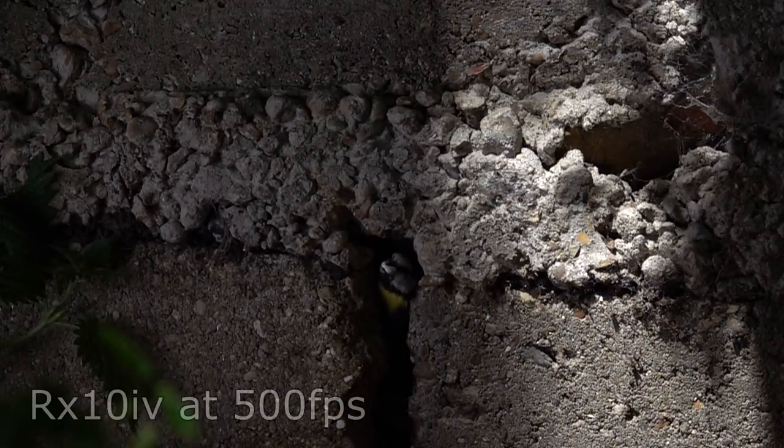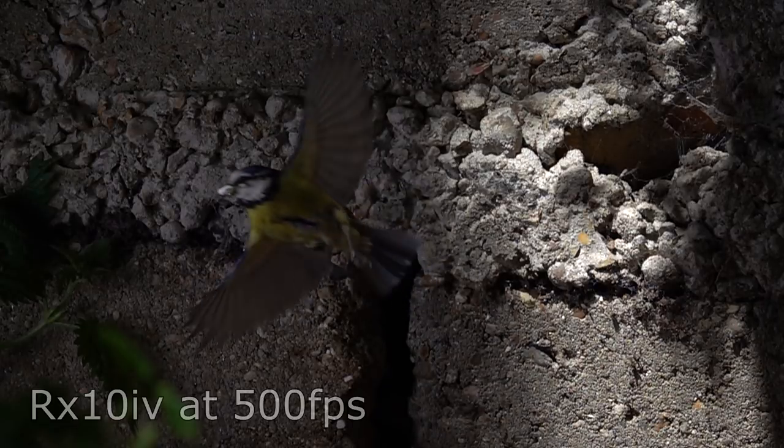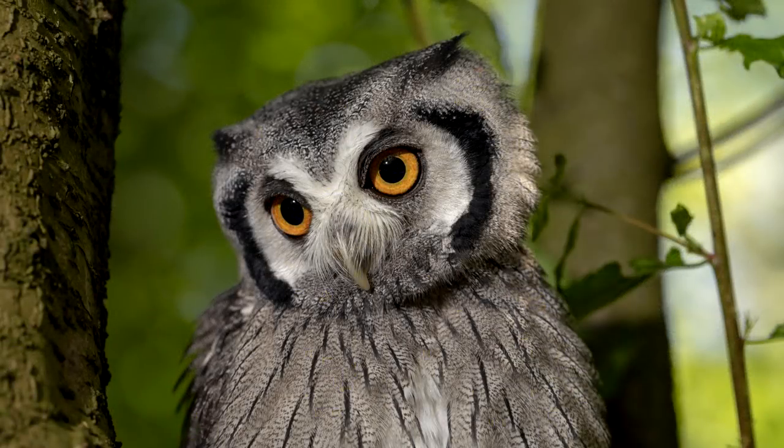Well, I managed to get the Rotolite EOS to the left of this, did some 500 frames per second slow motion as it left the nest, obviously emptying the rubbish out. Just a little bit of extra light there, and it took him a little while to actually sort of trust it, because obviously it's something new, but it worked really well.